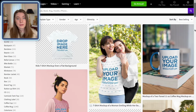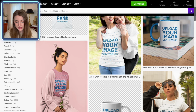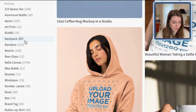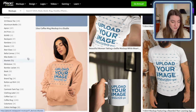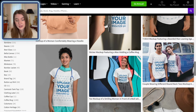Now, like I said, Placeit pretty much has any kind of product you could want to sell. So if you're going to do something like mugs, they have those, t-shirts, sweatshirts, tote bags, they have things like journals, and you can really sort through all of those here. So if you're looking for something hyper specific, there's a really good chance that Placeit has a great mock-up for that. So let's just scroll through here until we find something that really catches our eye.